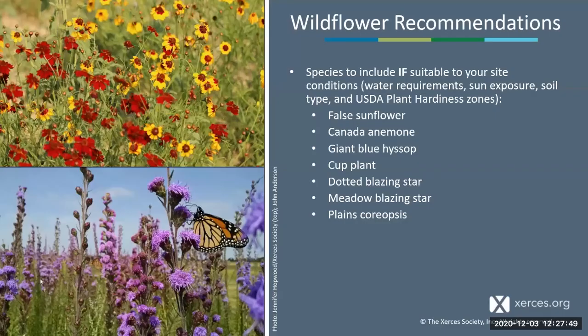So some wildflowers that I would recommend just based on my own experience, if these species are suitable to your site conditions. So again, remember water requirements, sun exposure, soil type, and USDA plant hardiness zone. False sunflower is one I really like. It provides a lot of great pollen and nectar for pollinators, and it's not too costly of a flower. I think it's really pretty. Canada anemone is an important one I find, especially in our cities and towns. That is a shade-tolerant native prairie plant. As you can imagine, most of our native prairie plants are not very shade tolerant. They have adapted to the wide open prairies where they don't have to deal with shade.